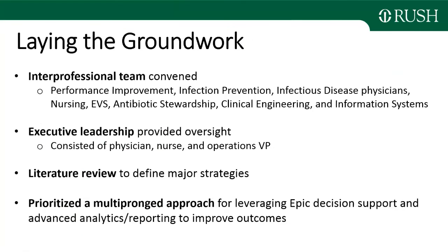So once we took a look at our data and determined that C. difficile for our organization was a priority, we had to start laying the groundwork. We pulled together our interprofessional team, which included performance improvement, infection prevention, our infectious disease physicians, nursing leaders, environmental services, antimicrobial stewardship team, our clinical engineering team, and also information systems. Our executive leaders provided oversight, and we had executive leaders from the physician side, nursing, and operations vice president. We completed a literature review to define our major strategies, and we prioritized a multi-pronged approach for leveraging EPIC decision support and advanced analytics reporting to improve outcomes.